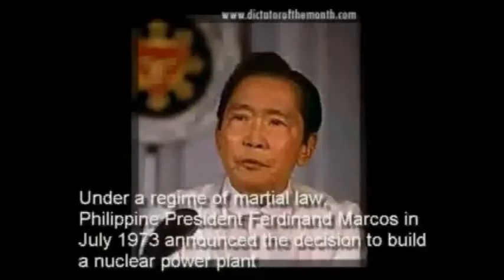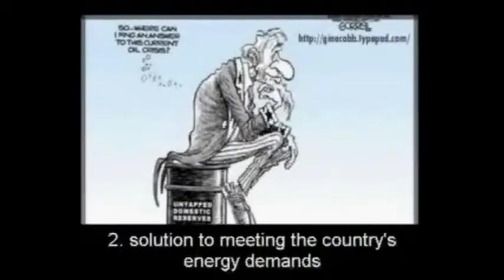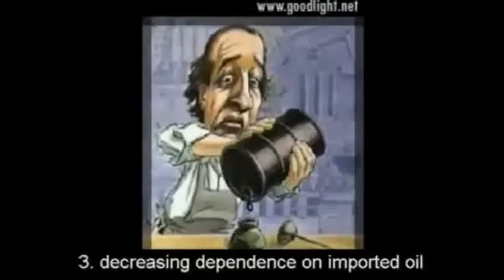Under a regime of martial law, Philippine President Ferdinand Marcos in July 1973 announced a decision to build a nuclear power plant. This was in response to the 1973 oil crisis, as the Middle East oil embargo had put a heavy strain on the Philippine economy, and Marcos believed nuclear power to be the solution to meeting the country's energy demands and decreasing dependence on imported oil.